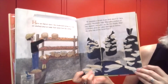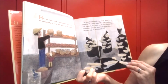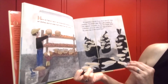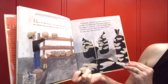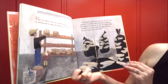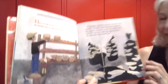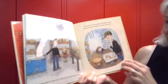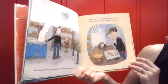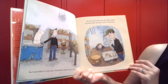Here on Gary's farm, the mushrooms grow in a room on shelves and on bags that hang from the ceiling. "It resembles a forest if you think about it," Gary explains. The plastic bags, filled with a mixture of hay, sawdust, and water, are like tree trunks. Other mushrooms grow on cakes that rest on shelves, like damp logs on the forest floor. The temperature is cool, and a fog machine keeps the air misty. Gary trims his mushrooms with sharp scissors and packs them into foam crates for tomorrow.